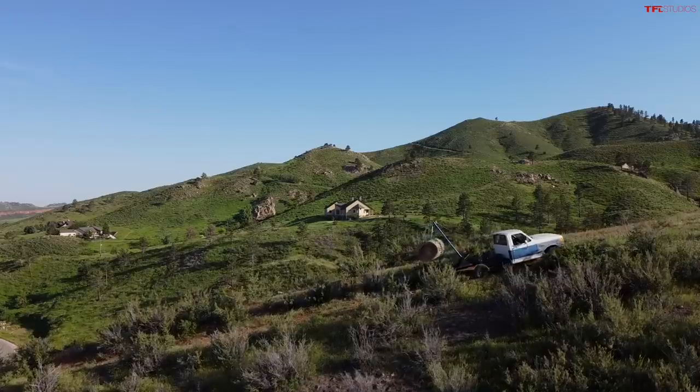We'll get up to where it's flat and we can turn around, because we certainly don't want to turn around on any kind of angle.